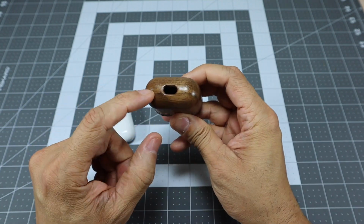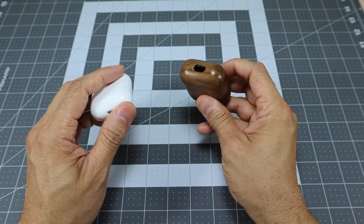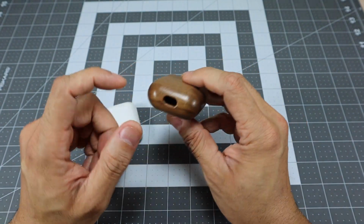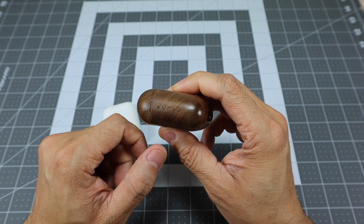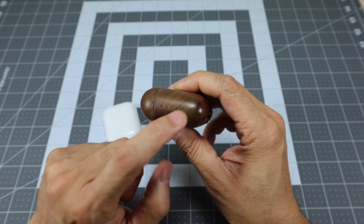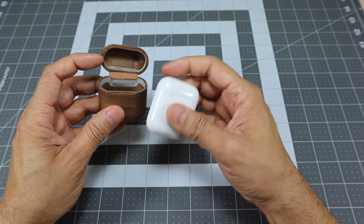And then on the bottom here, you do have the cutout for the charger. So again, because I have the version 1, I still have to physically plug in the lightning connector to it. So I like the fact that you have the holes right there. And you have just the branding right here on the side. It just says Andar, kind of etched or carved into the wood, which is really cool. So very easy to do. Basically, all you have to do is just open it up.